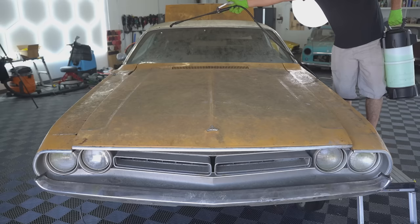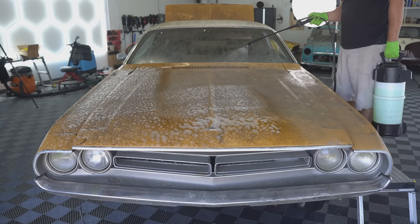Now we're going to start washing the exterior by putting a thick layer of our paint safe degreaser on it first so we can loosen up all that grime and dirt. And then Mike's going to use the pressure washer to satisfyingly blow all of it away.